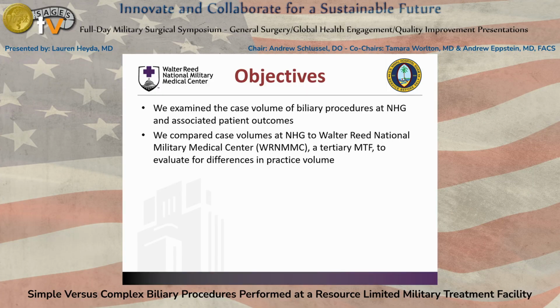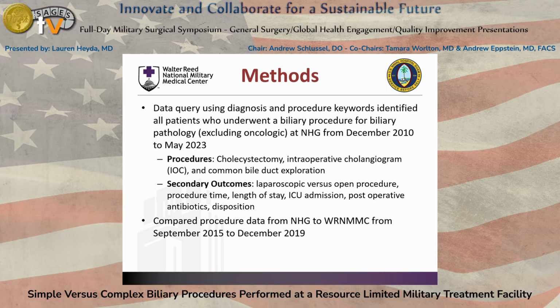We sought to examine the case volume of biliary procedures at Guam and their associated patient outcomes, and then compare this to that at Walter Reed, a tertiary MTF, to evaluate for differences in practice volume. We performed a data query using diagnosis and procedure keywords to identify all patients who underwent a biliary procedure for biliary pathology, excluding oncologic, at Guam from December 2010 to May 2023. Procedures we specifically looked at were cholecystectomy, IOC, and common bile duct exploration. Secondary outcomes were lap versus open procedure, procedure time, length of stay, ICU admission, post-op antibiotics, and disposition. We then compared that data to that at Walter Reed from September 2015 to December 2019.